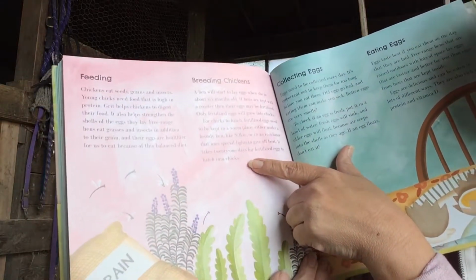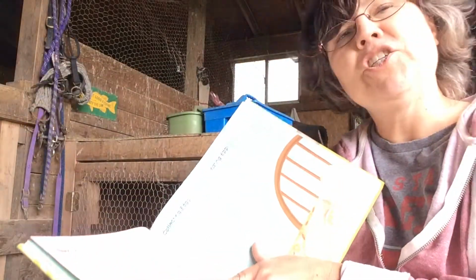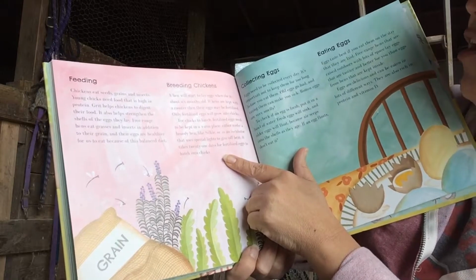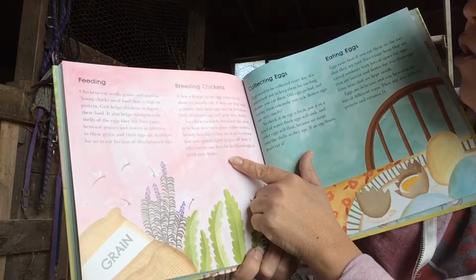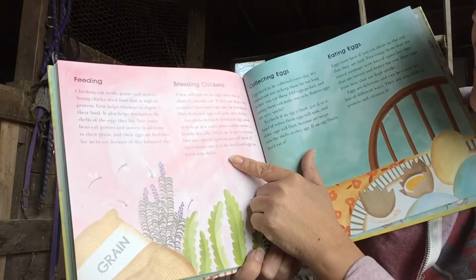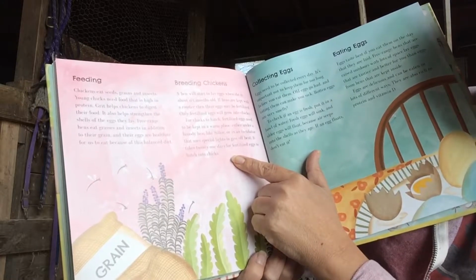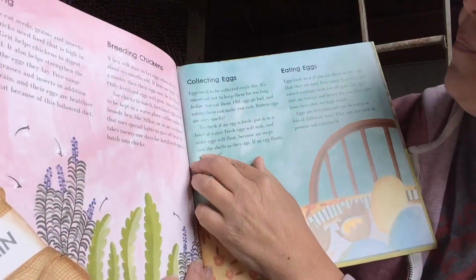Breeding chickens. A hen will start to lay eggs when she is about 6 months old. Actually, ours usually start around 4 months, the end of 4 months, so around that time. If hens are kept with a rooster, then their eggs may be fertilized. Only fertilized eggs will grow into chicks. For chicks to hatch, fertilized eggs need to be kept in a warm place, either under a broody hen like Silky, or in an incubator that uses special lights to give off heat. It takes 21 days for fertilized eggs to hatch into chicks.